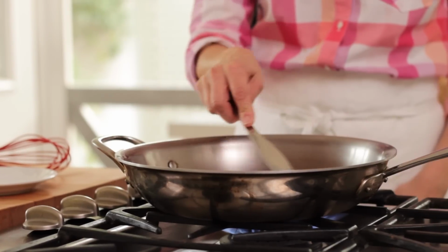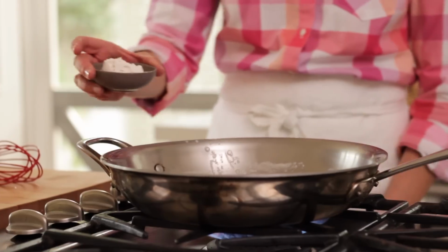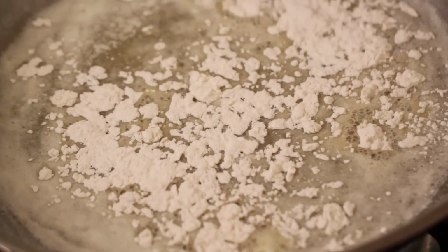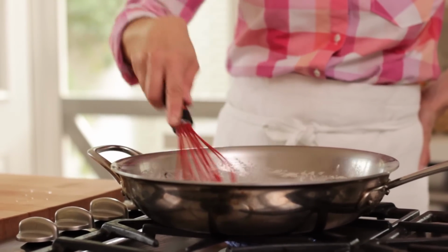All you're gonna do is take out a large skillet, or you could use a saucepan. I like the skillet, I think it's a little easier that way. And you're gonna melt 5 tablespoons of butter. And once that butter is nice and foamy, you're then gonna add 1/4 cup of flour and just whisk it up until you have kind of like a paste on your hands.